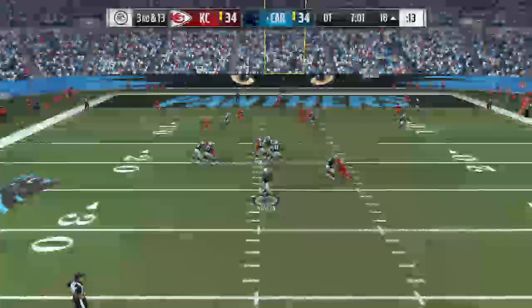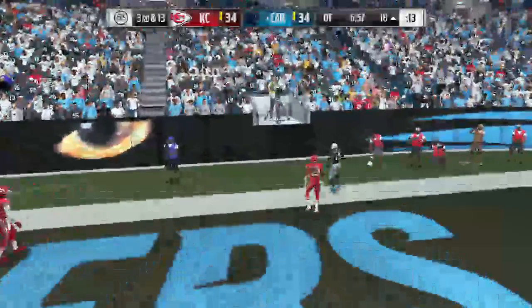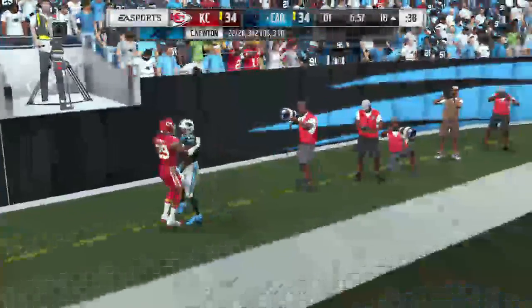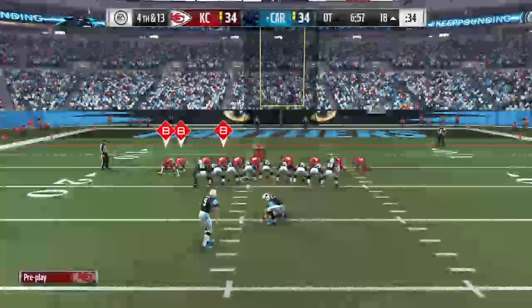First throw in overtime for Newton. Looking for someone to throw to. Going for it all. And probably the wise decision there. No one open, he just throws it away. And that keeps the field goal on the table as it's 4th down.